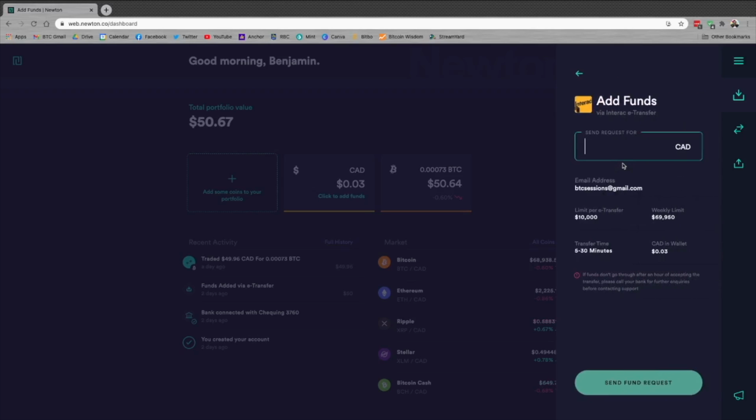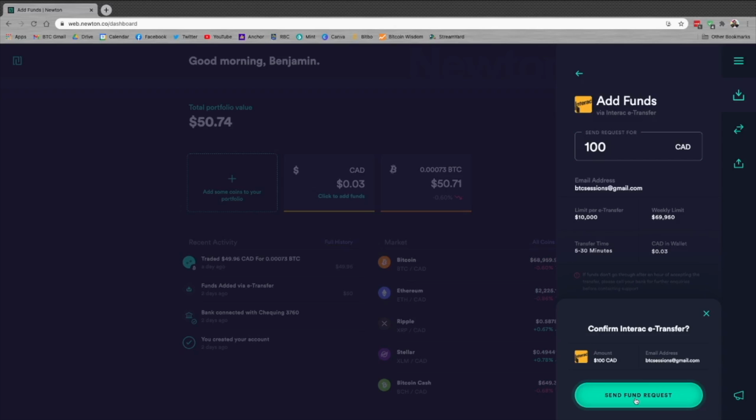So when I hit that, it says, how much would you like to send over? So I'm going to say $100. And it has an email address for me here. Now, the limits per e-transfer are up to $10,000, although that may be different with your bank. There's a weekly limit of 70,000, but I've already sent over 50, so that's down a bit. And the transfer time, again, 5 to 30 minutes, and it says your existing balance in Canadian dollars if you currently have some there.